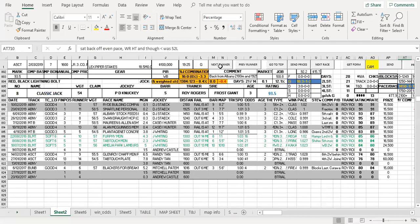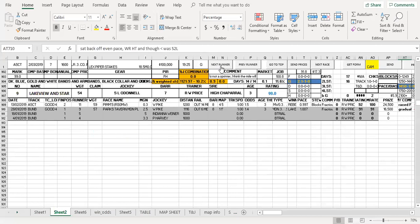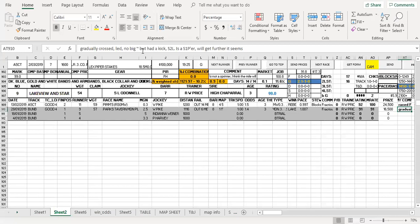And the last horse, excuse me, is Lakeview Star. This is a fascinating runner. He was heavily backed, went around $1.40 favourite on debut at Bunbury after a couple of good trial wins, big margins. And I watched that replay again earlier, and as I said, he gradually crossed, led. No big acceleration, but had a strong kick to the line, as a strong one-pacer will get further.